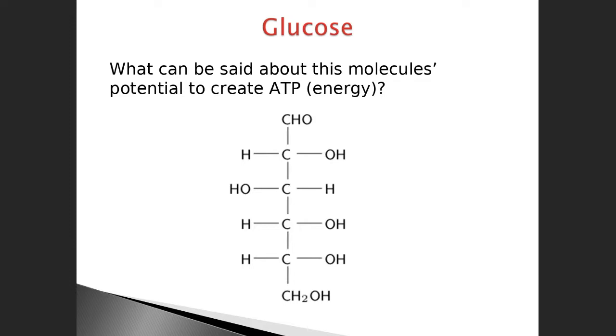Can you say that one more time? Yeah, absolutely. The most important part, how about if I write it down? The most important part of catabolic cellular respiration is the liberation of hydrogen and their corresponding electrons, because that's what's going to be used by the cell to create energy, ATP. Okay? Good?